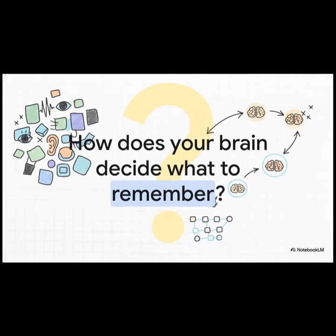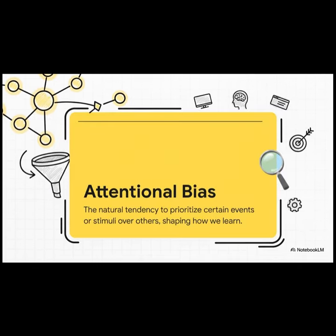I mean, seriously, think about your day so far. You've seen and heard thousands of things, but what do you actually remember? Your brain doesn't give every little thing the same amount of attention, right? It's constantly filtering, prioritizing, and deciding what's actually worth storing. This is what psychologists call attentional bias. And you know what? It's not a bug, it's a feature. It lets us focus on what really matters.